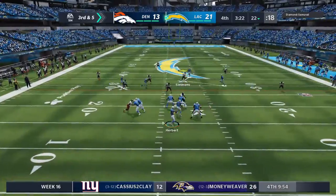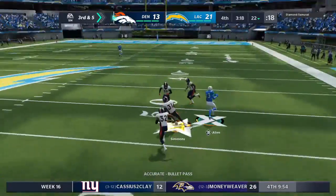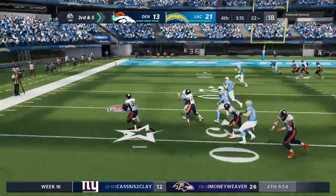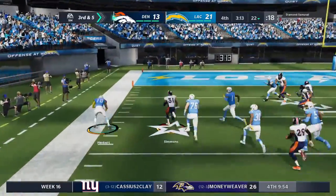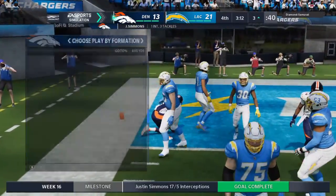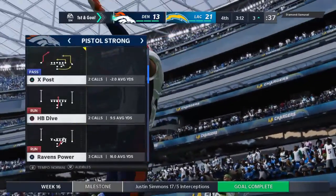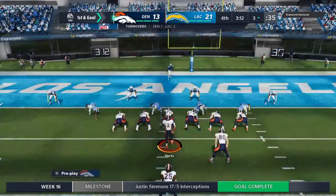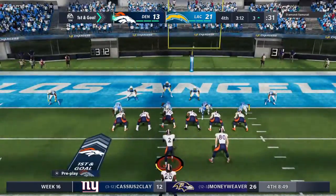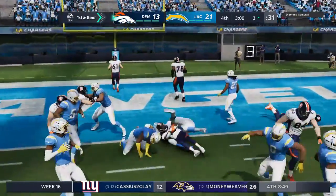From the shotgun, here's Herbert. Look at this. They get the turnover they needed. It's intercepted. Picked off by Justin Simmons. He's had a fantastic rookie season, made a lot of lovely throws, but that wasn't one of them. Well, we got to give him one, don't we? I mean, with the year he's having, a lot easier for he and his teammates to accept that throw because for the most part, what they've seen, it's been pretty sensational.